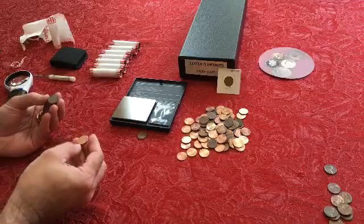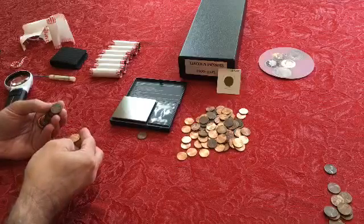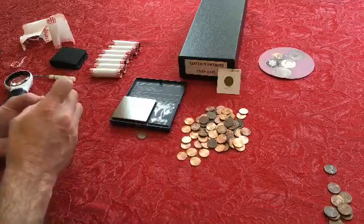Well, there's a 2017. I can see the shoot. At first, I thought it was really nice, and the back is fairly nice, but it does have some scratches on it.